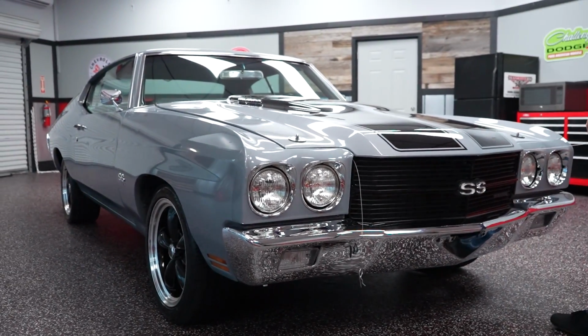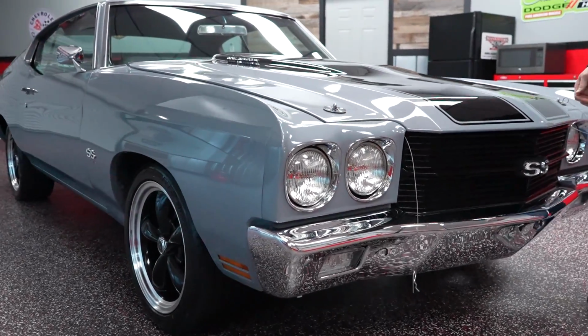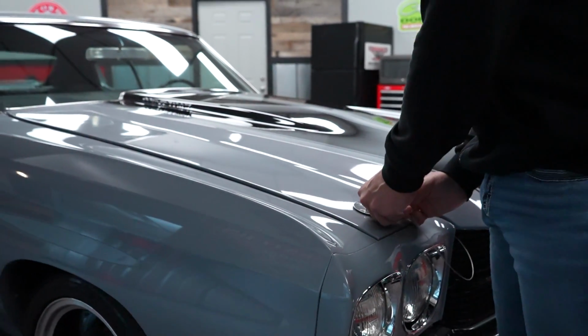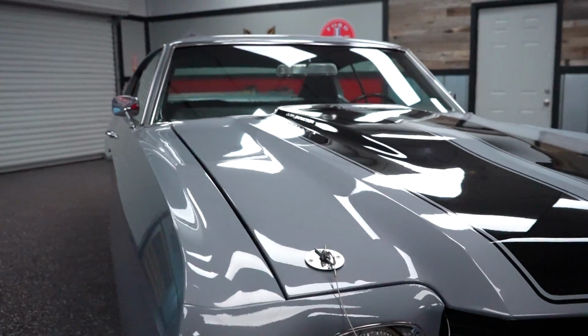It's like a battleship gray color, kind of a cool combination on this car. The gray with the black stripes and then the black interior. It is a 4-speed center console car. We will show you the interior here shortly. So let's get started with the hood.